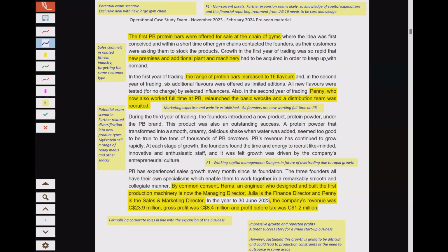Okay, so you could be thinking about, is this an F1 area? Is there a bit of overtrading possible if they grow too fast? Or you could see this as, what a super success. They really have found a gap in the market. And it was started off strong from day one. They believed in the product, remortgaged their houses. Two of them gave their jobs up, and it looks like it paid off almost straight away for them because the growth was so rapid.